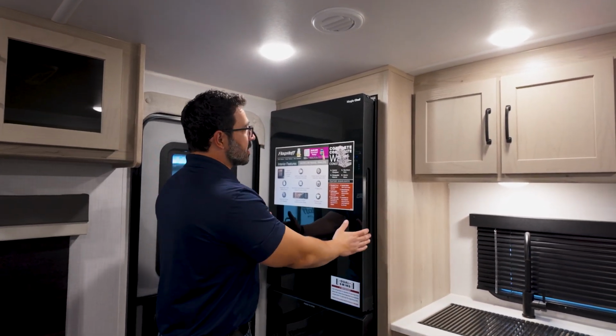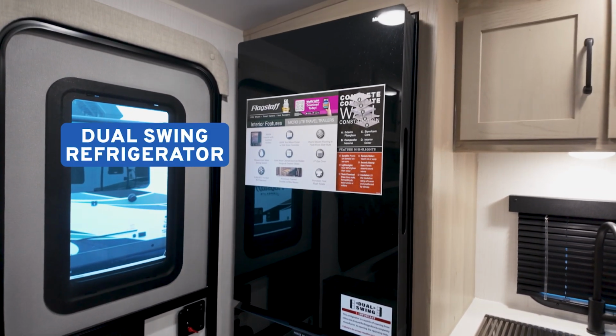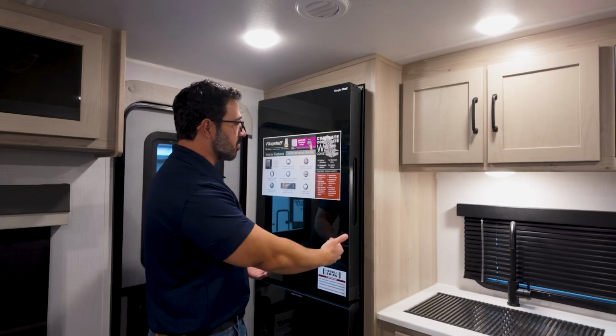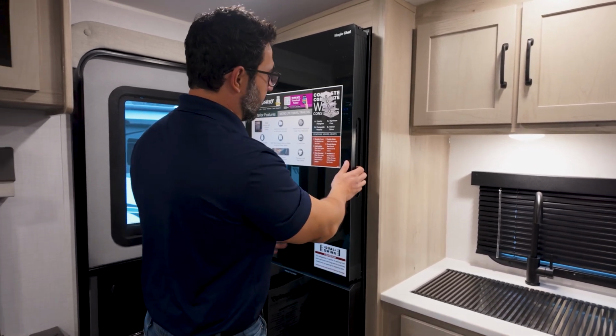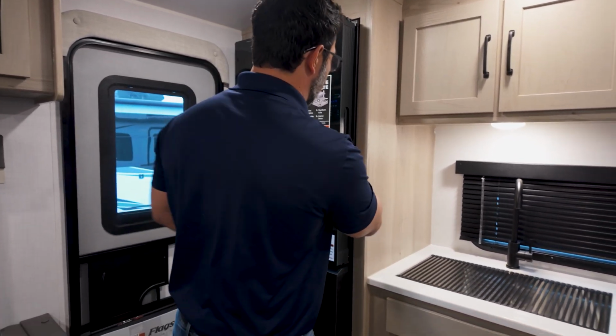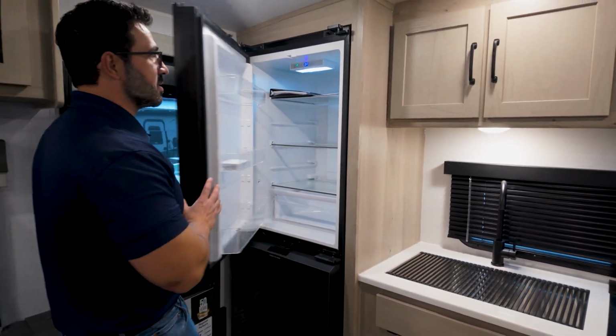All right, let's talk about the fridge. This is probably the best situation, in my opinion, for this type of fridge. They call it a dual swing. What that essentially means is that you're able to open this fridge from either direction. So if you're here working in the kitchen, you can open it up this way. And if you're inside, 90% of the time, this is how you're going to open it.